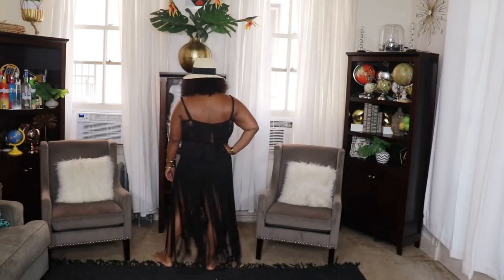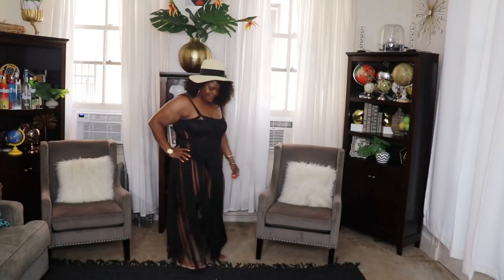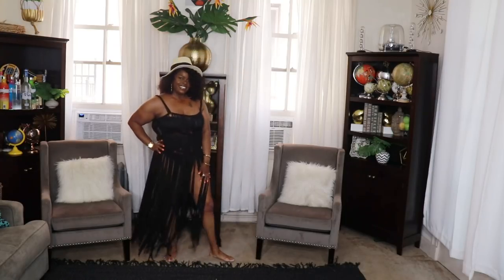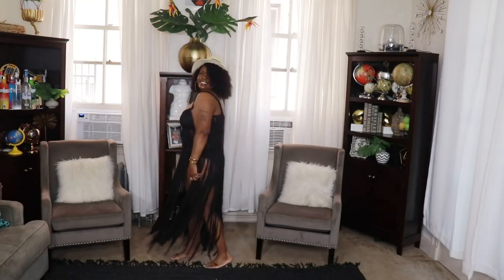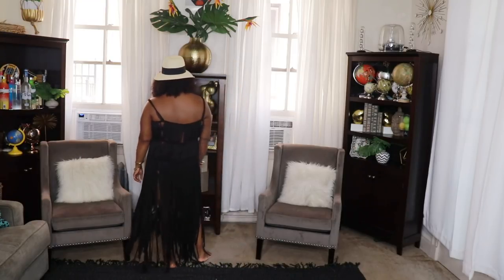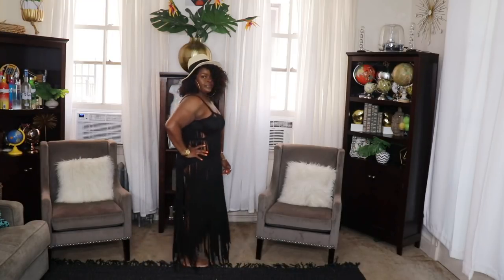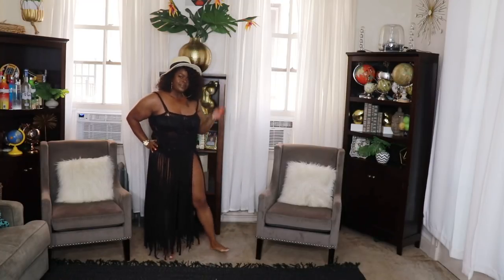I love the fringe on this. I am a fringe girl 100%. I absolutely love everything fringe. So this is super, super cute. And again, this is one of those items that gives you that little extra boost. And it's nice and airy. It's really, really see-through. I'm not sure if you guys can tell, but it's really see-through. And I just love this item. And I linked this below for you guys also. So if you want to pick this up, definitely do. It has a lot of stretch to it.